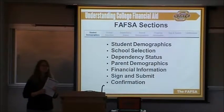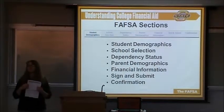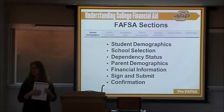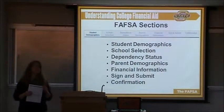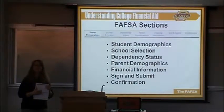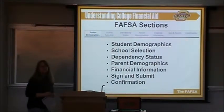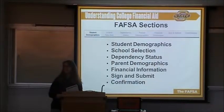If your dependency status, what you need to do at that point, since you can't really express all of that on the FAFSA, make an appointment with someone in our office, one of our financial aid counselors, and we can go through that with you and help determine and facilitate the possibility of what we call a dependency override, if that's warranted. We can explore that with you to help you find a way to get your financial aid in the appropriate way.